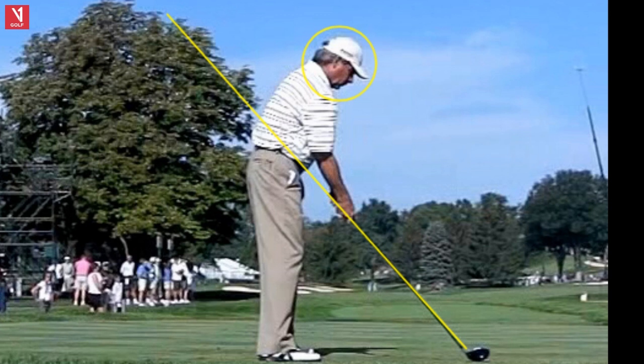So let's take a look at Freddie's swing here. Before we do that, you can see how nicely he's set up here. Slight knee flex, kind of an upright setup, right? Maybe a fist and a thumb away from his left thigh to the grip end of the club. That's pretty standard for a driver. Let's take him into motion right here.